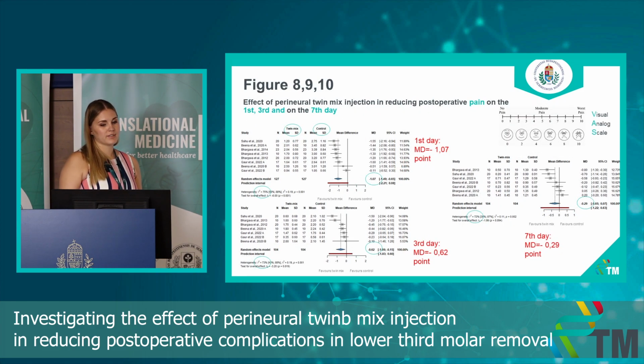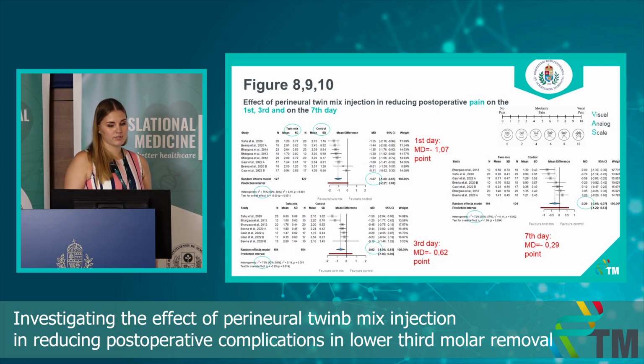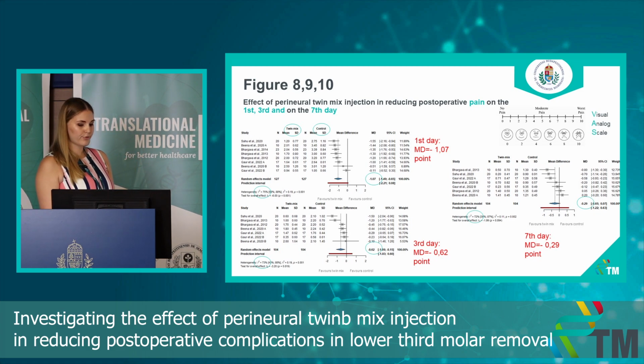The next three figures are investigating the effect of twin mix injection in reducing postoperative pain on the first, third, and on the seventh day. The pain also determines the life quality, so it's also an important outcome. This postoperative pain was measured on this 10 points visual analog scale, where the ideal situation would be 0 point. We can say that the heterogeneities are quite high, and the explanation for this can be that the pain is a subjective feeling. And we can say that the first and the third days are clinically relevant, what you can see in red on the slide.